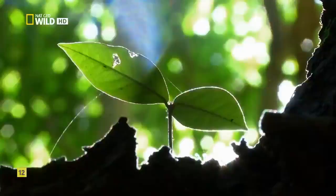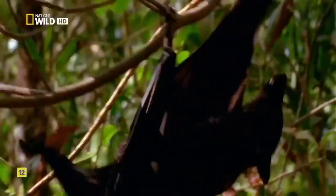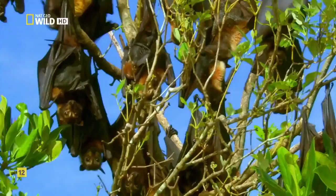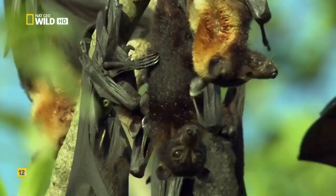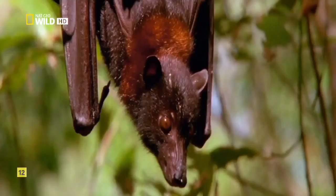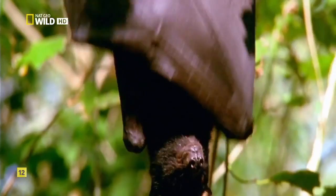Where birds patrol the ground, mammals take to the trees. Flying foxes have access to fruit that the cassowary can't reach. By day, they roost in colonies numbering in the thousands. Older, more dominant males seize the higher branches, forcing younger bats to roost near the water. They have good reason to be so cautious.